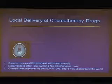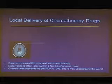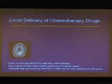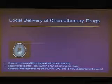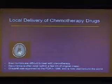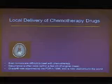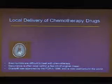So the first application that we worked on here, and again, this was work that I started when I was an assistant professor at Johns Hopkins, was to explore whether one could use these materials for treatment of brain tumors. And I don't have to tell you that brain tumors are very difficult to treat with chemotherapy because when you deliver systemic drugs, very few of those molecules get into the brain, and usually they cause toxicity systemically before they cause any effect.